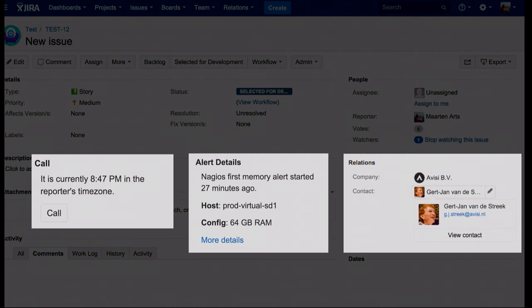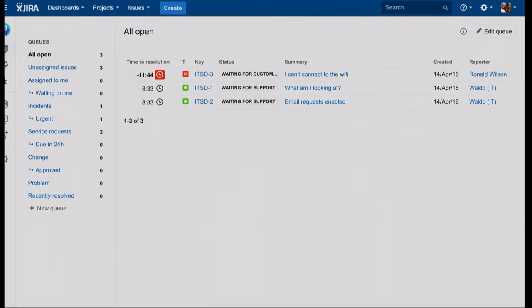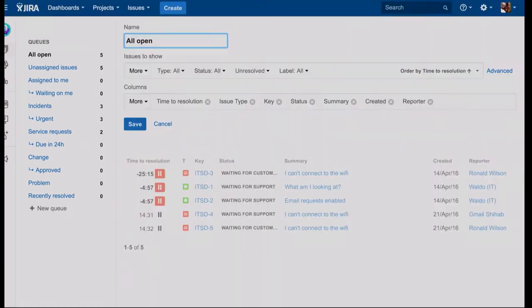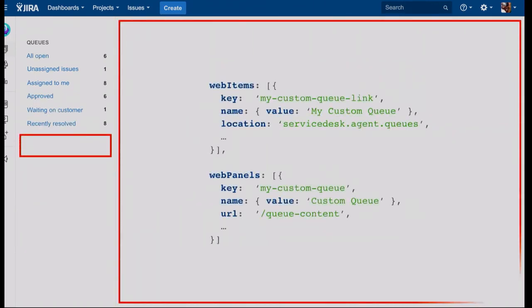But let's move one level higher in the API. Agents pick off these issues from a shared queue. This allows admins to split up their service desk into specialized areas, a queue for incident responses, a queue for service requests, change requests, and so on. Inside JIRA Service Desk, these queues are already pretty flexible. Admins can define the criteria for which issues show up, control the order of these issues, and also the columns that get displayed.